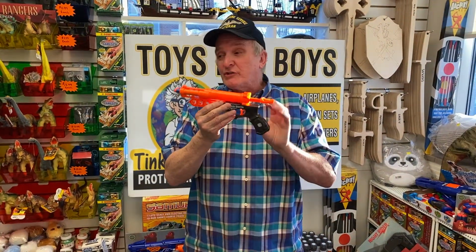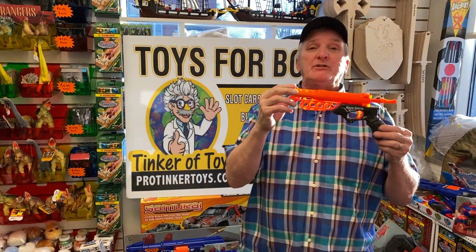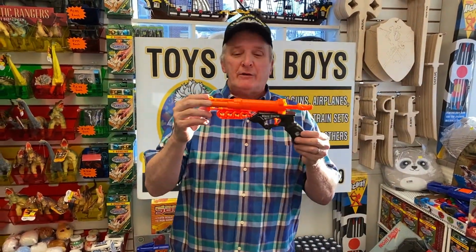These are a whole new selection of guns that we have, and this is one of the 5 guns that I'm going to be showing here in the next couple of days, okay? And this is the Firefly. Oh, missed again.